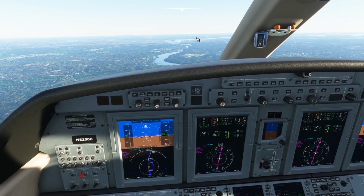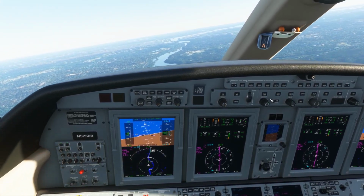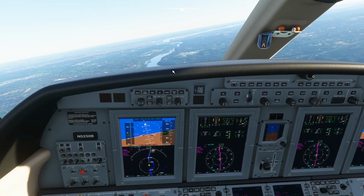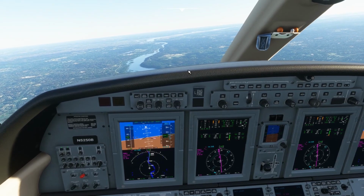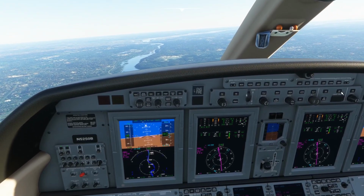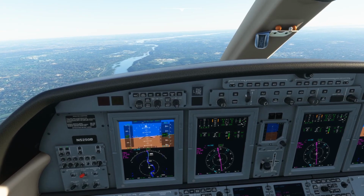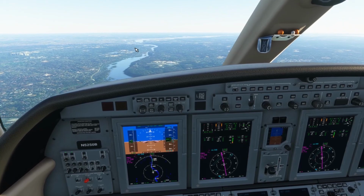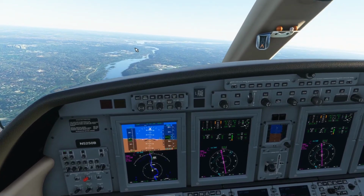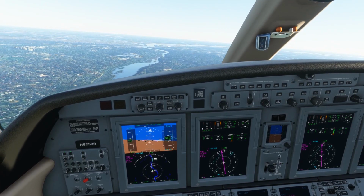And basically right up here is going to be the field. It's not very far at all. All right, let's go ahead and get some approach flaps real quick. And we'll hit the autopilot and fly this by hand. We'll do it by hand the rest of the way. We'll follow along the river as best we can.